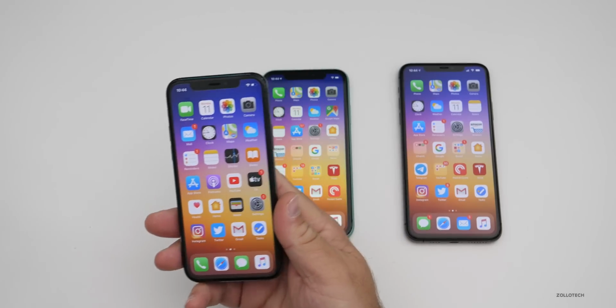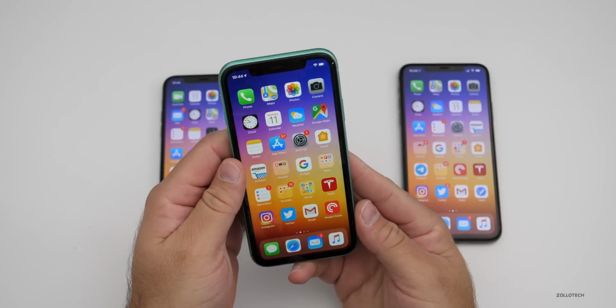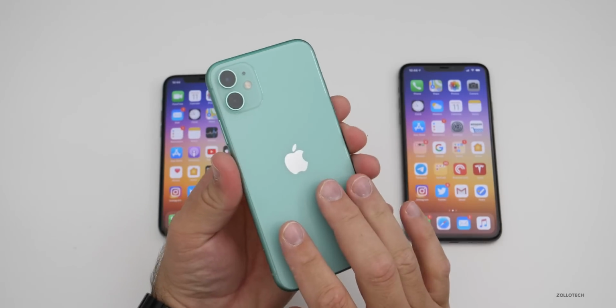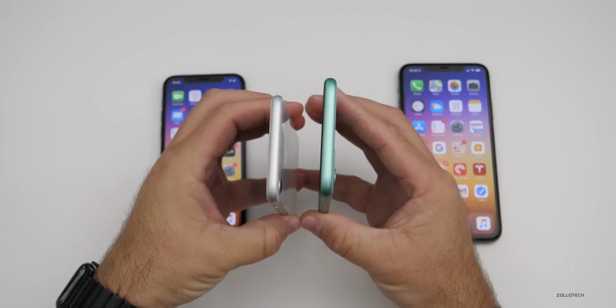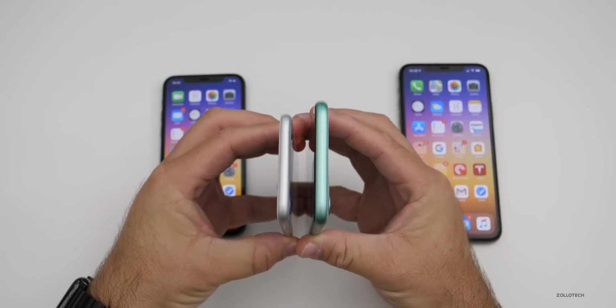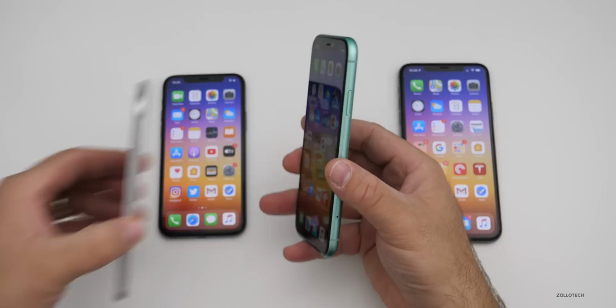Now, when it comes to the iPhone 11, this phone is identical in size in every way to the iPhone XR. So if you've seen an XR, then you know the size of the 11, minus the slight changes on the back. But as far as the size is concerned, compared to the iPhone 8, you'll see that it's definitely narrower and much shorter than the iPhone 11. So that gives you an idea.